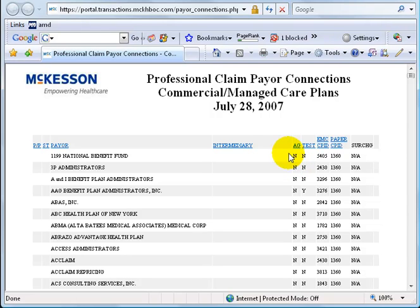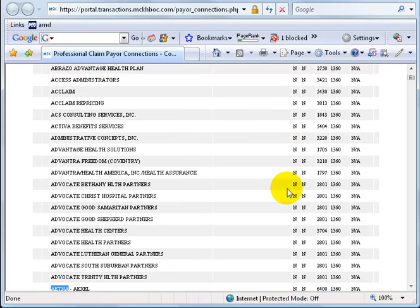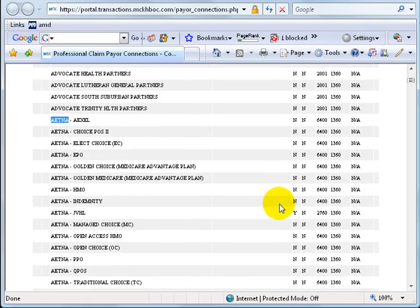It's the AG or Agreement Needed column. That means, do we need an agreement in order to submit this claim electronically? It's either going to be yes or no. And you can see as I scroll down, most of them are going to be no. Most commercial carriers, you don't need an agreement. You can start submitting your claim electronically. However, when I scroll down far enough, you can see Aetna JVHL has a yes, we do need an agreement.